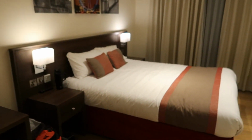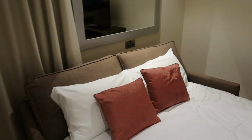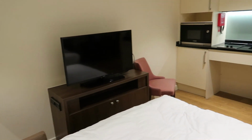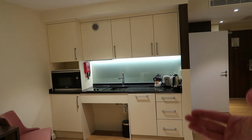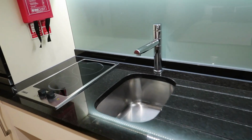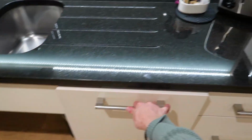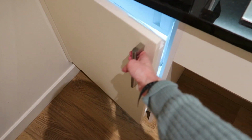They've got a desk right here and a mirror, a queen size bed. Then we've got a sofa bed. And then they've got a TV on this side. And over here, we have a nice kitchenette. It also has a sink, stovetop. This right here is a dishwasher. We've got toaster, coffee maker, microwave, and refrigerator.